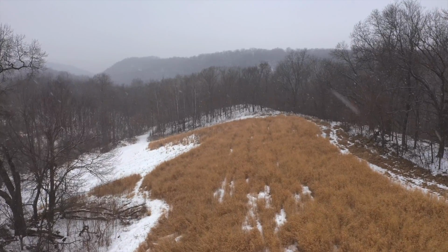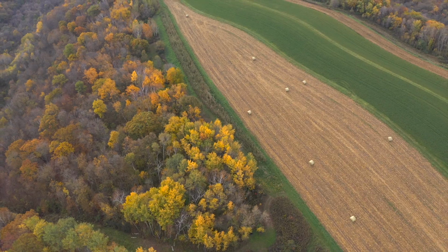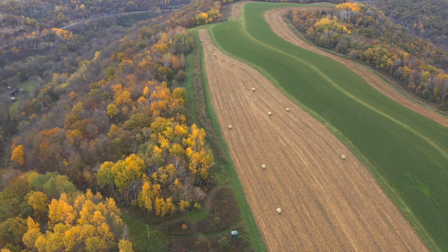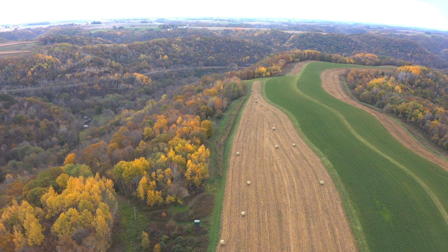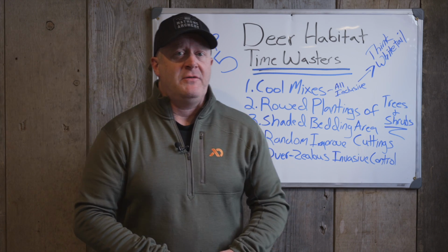This stuff should happen within a couple years on your land. Good whitetail habitat and good wildlife habitat planning takes place in a couple years. And if someone's telling you it takes 7, 8, 10 years to develop, they're leading you down a wrong path, because it can happen a lot shorter if you do it right. Number 2, row planting of trees and shrubs.